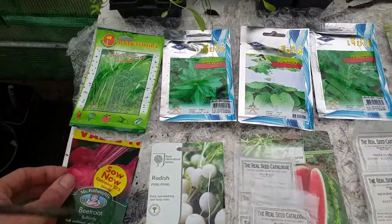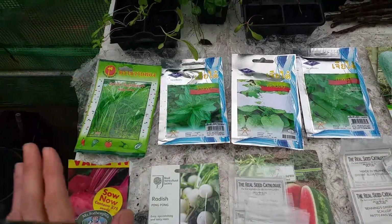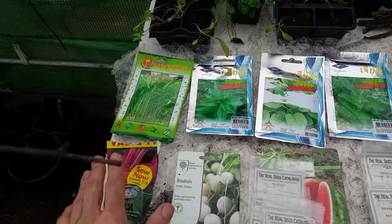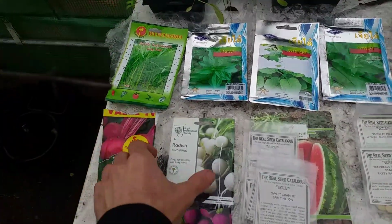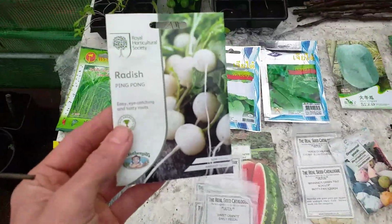Okay, now beetroot, Bolt Hardy, well, very tried and tested, particularly this variety, Bolt Hardy. I love beetroot soup, very good for you, very tasty, and I really do enjoy growing it, a very tried and tested crop here in the UK. Radish Ping Pong, Royal Horticultural Society, hang on.